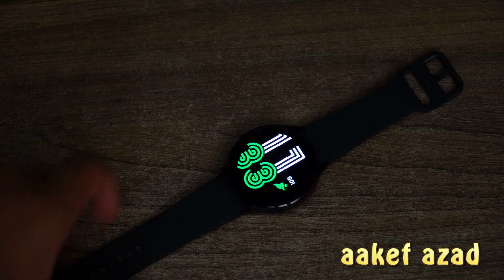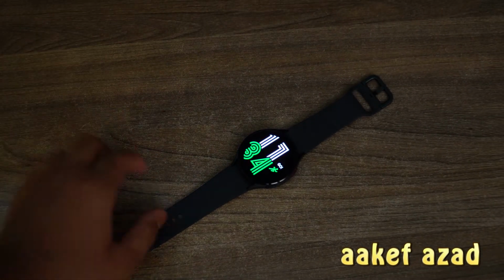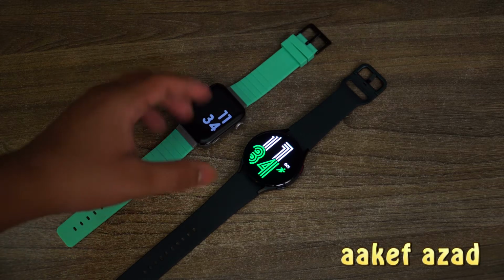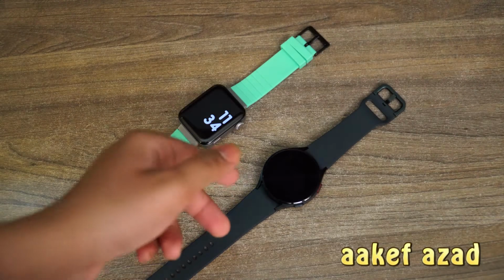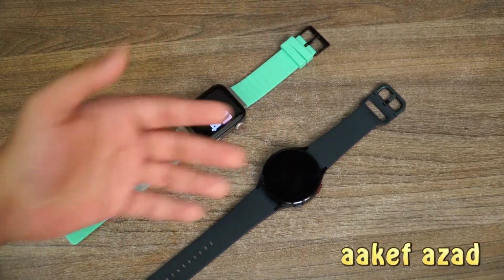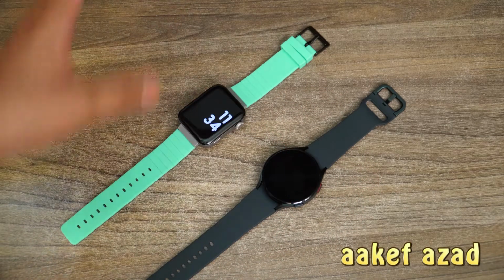So now let's come to the major upgrades. Those were the teeny weeny upgrades. Let's come to the major upgrade. Other smart watches, what should I say? They had heart monitoring. They could track your swimming. They could track your walking. They could track your running. They could track many other things.